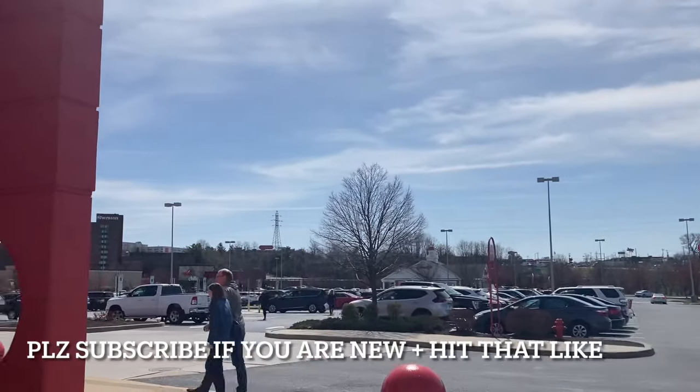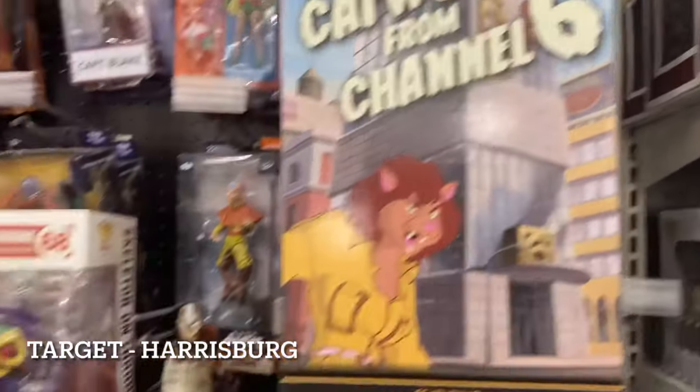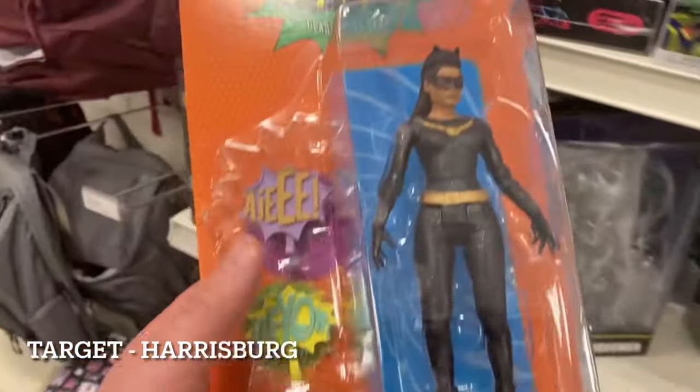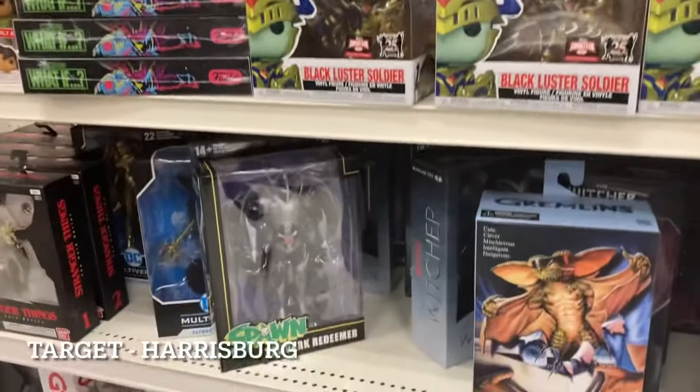Let's see what they have inside. Six packs and next. Let's go. All right, so inside the Target, first things first, there's the good old Catwoman from Channel 6. But for the first time, check it out. We got Catwoman in the house from the Retro line. So six packs, saw these, grabbed them. So they're kind of cool. Not my cup of tea, but cool to see them here.